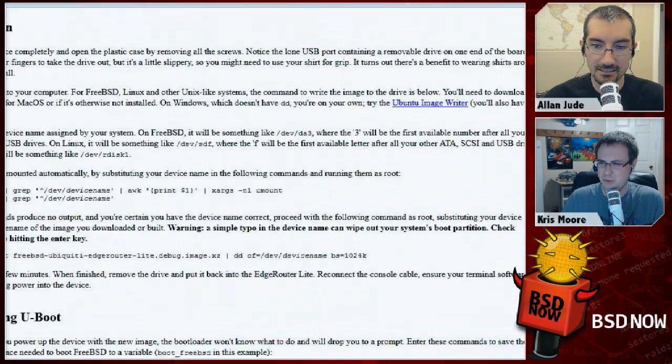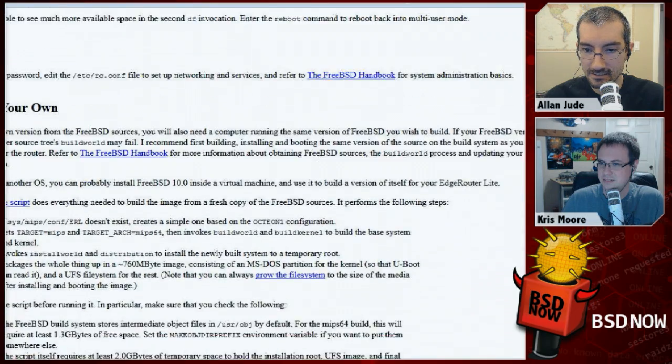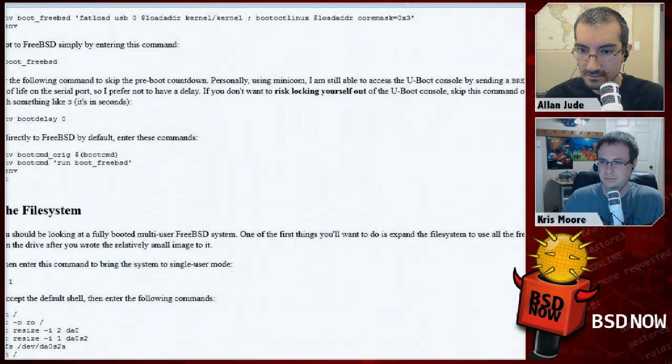And what ports does it still have on it? Are they gigabit? I'm just trying to see if it said here specifically about the Ethernet ports.